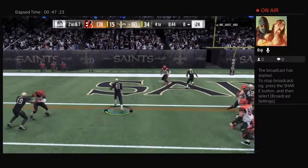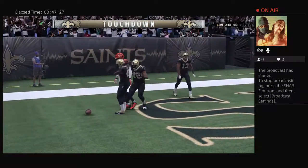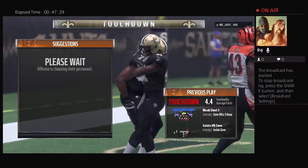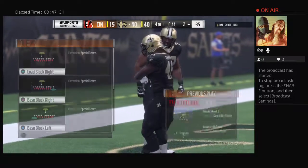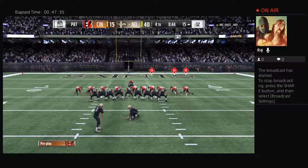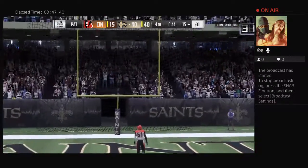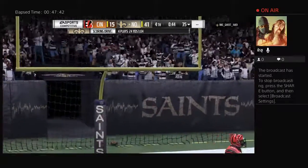Now Kamara. And he'll take it into the end zone for the Saints touchdown. A great play there. An 8-yard touchdown run. And the Saints now add 6 to their lead. And that will bump the lead up to 26.